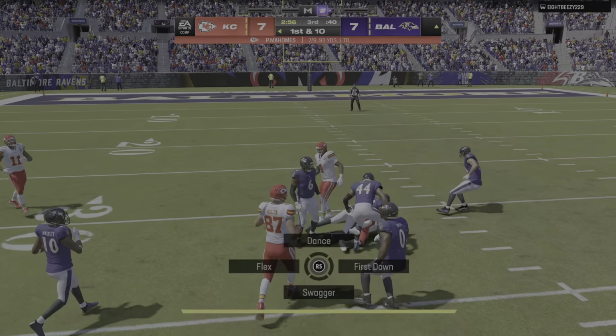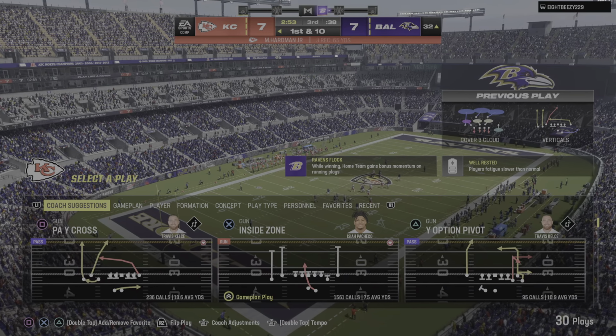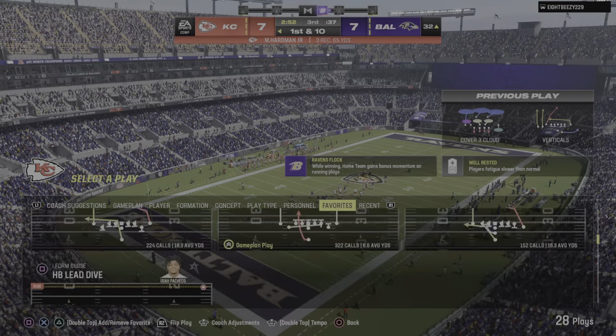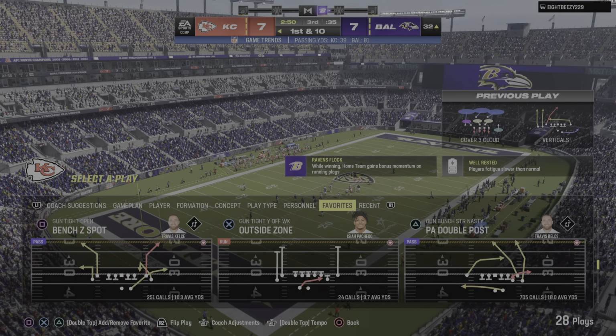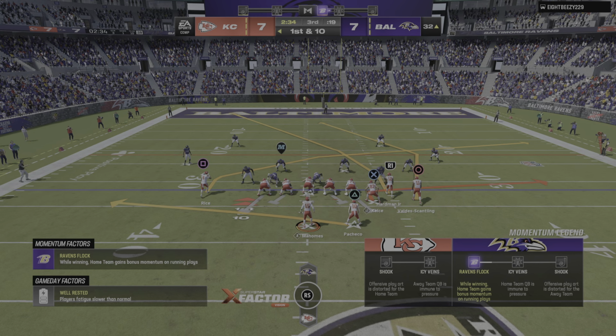That's caught left side by Hardman. And he takes this one down almost all the way to the 30. A gain there of 21 yards. From the 32 now, here's 1st and 10.